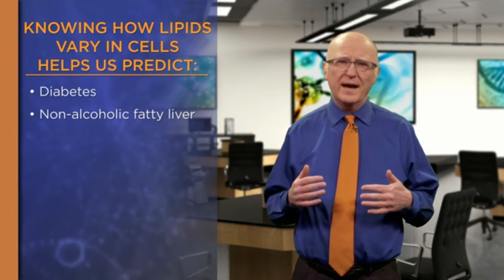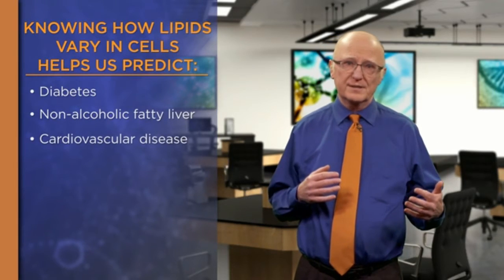Lipids are another group of molecules that give us insights into many medical conditions. Advances in the techniques for studying global lipid profiles have opened up the field of lipidomics. Information about how lipids vary in cells under different conditions help in predicting the risk of metabolic diseases like diabetes, non-alcoholic fatty liver, and cardiovascular disease. Lipidomics can also show us how diets affect cellular lipid profiles. Lipid profile changes can also tell us how effective drugs are.